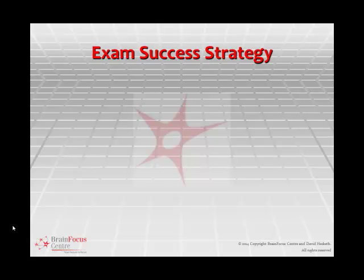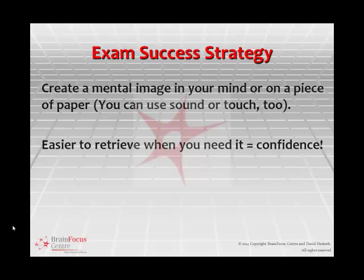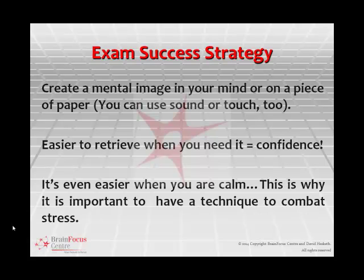Create a picture or an image of the thing you want to remember clearly in your mind, or draw it on a piece of paper in a way that you understand and can see in your own mind's eye. For those who are better at learning through hearing or touch, you can use the same idea, just recreate the experience of sound or touch in your mind. When you do this and rehearse it, it becomes easier to retrieve when you need it, which gives you confidence. It's even easier when you're calm, which is why it's so important to have a technique that combats stress.